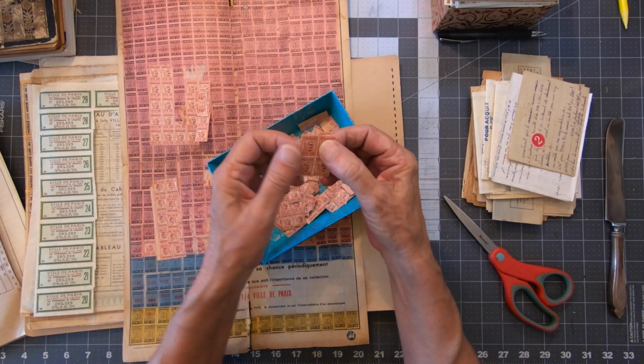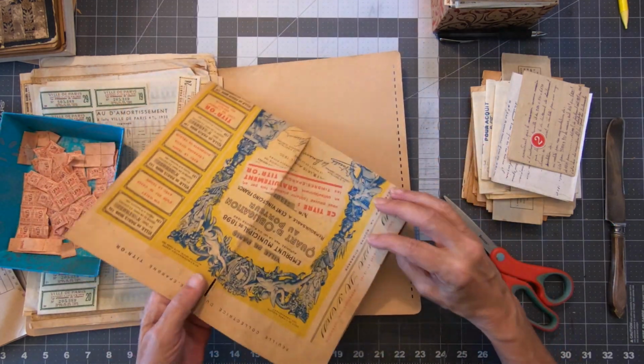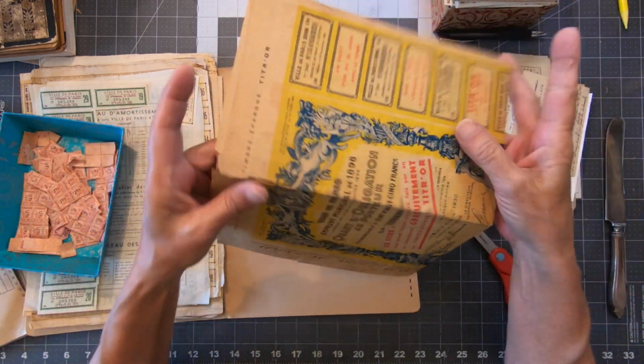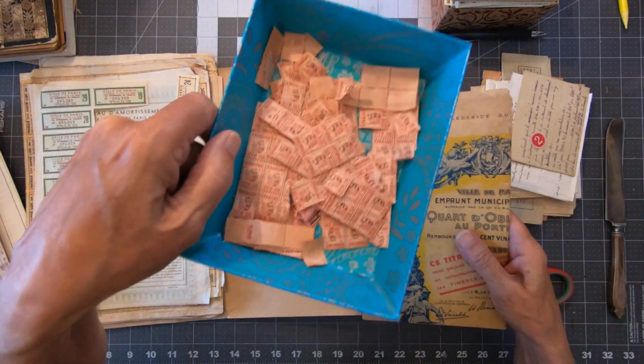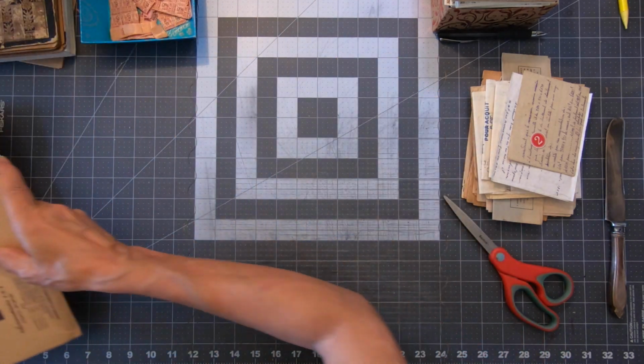Aren't they cool? You know when you like to put a little thing somewhere? Anyway, I do. All right, is there a year for those things? 1898. All right, here you go. So those are not young tickets by any means. All right, so this is that.